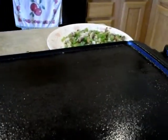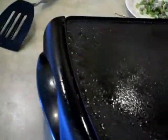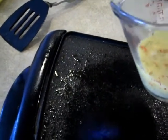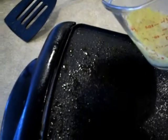Once you see your oil start smoking a little bit on your griddle, it's time to go ahead and add your eggs for your omelet. What I like to do is start in the upper left hand corner. I do this for my scrambled eggs as well, if you watch that video.